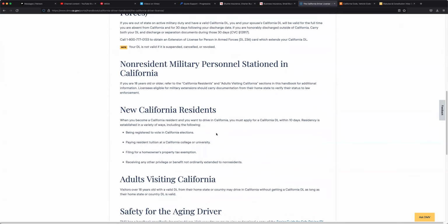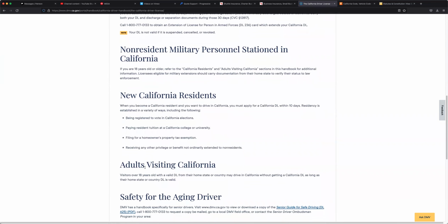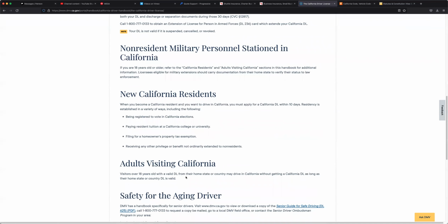But new California residents. Let's go to adults visiting California. If I was driving and I was pulled over by a police officer and I gave him a foreign ID, and it's going to be in a name completely separate than anything that I've given California, right? We talk about title of nobility. That's the name that you're going to have to take on. You do not want to use the first, middle, last name that they already have in their system. Take on a new name.